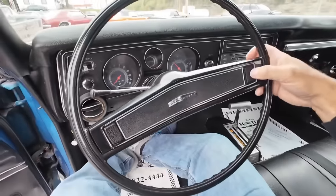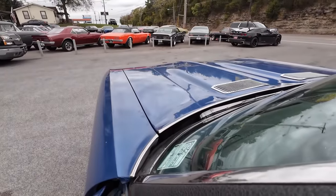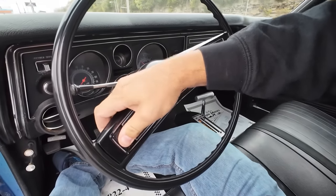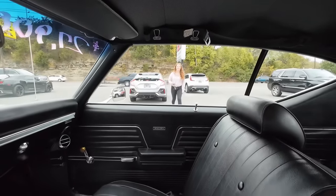All right, see if the horn works. It's clicking. It wants to honk so bad. It's just not going to. It's making a clicking noise and that's it. All right, you want to go for a ride? Come on.